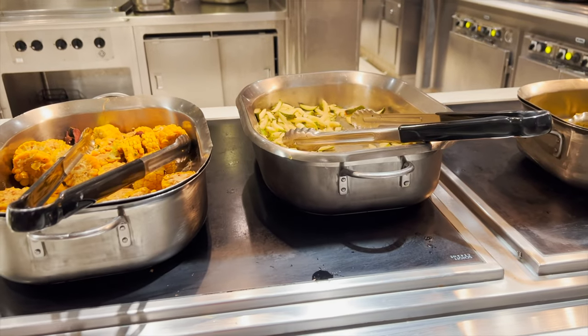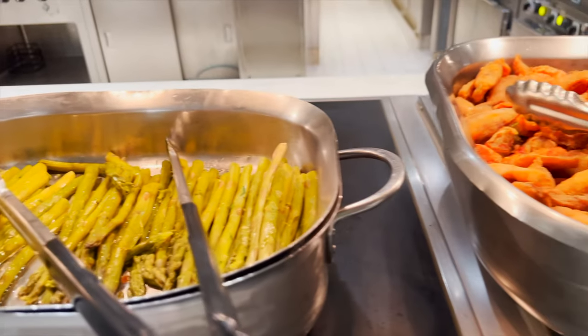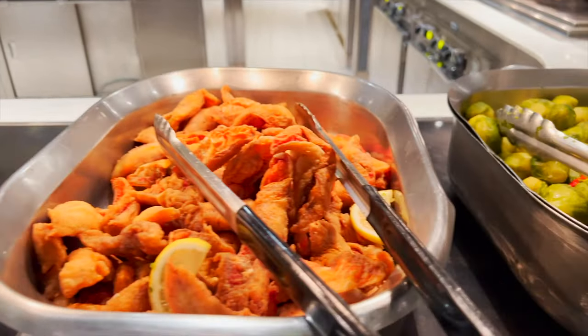The many food stations include carvery, pizzeria, fast food, salad bar, fruits, vegan, bread and pasta, which is fresh baked on the ship, and a beverage bar.